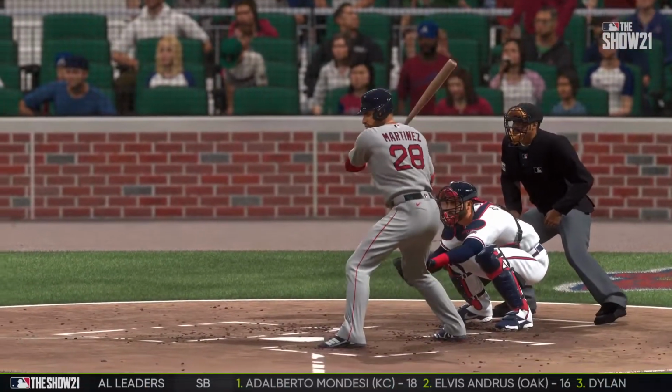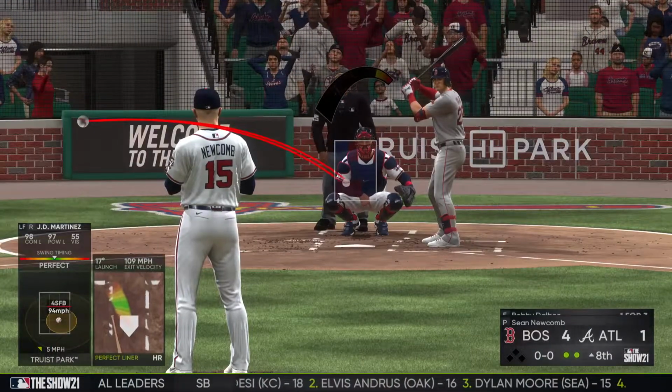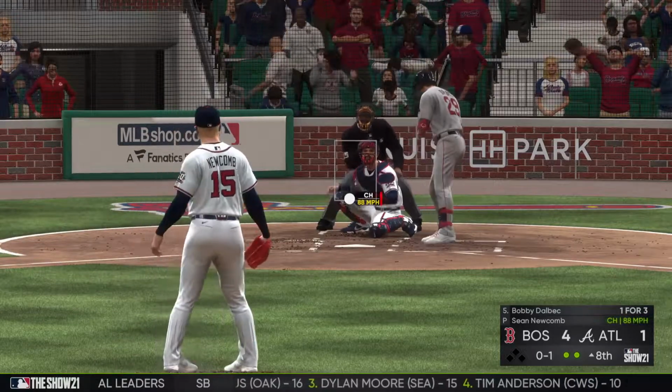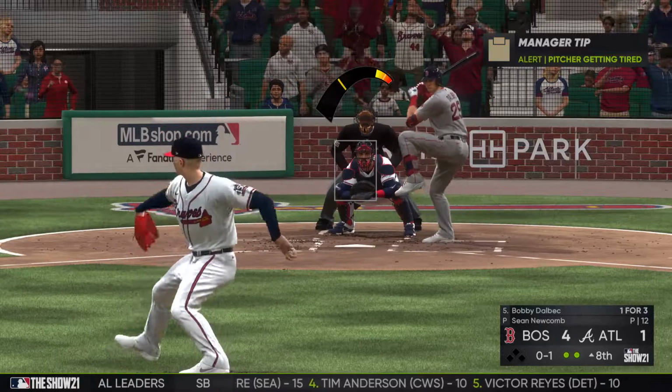Gone! Every run helps late in the game. And with this one on the board, they're now up three and only need six outs to end it. They've got a little room for error, and I'm sure they'd like to add to that even more if they can. Bobby Dalbec stands in as he looks at a called strike. He's got a hit in three at-bats to this point.